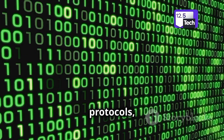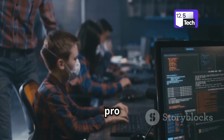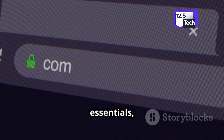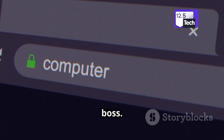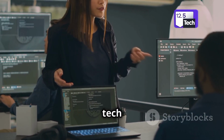We're talking networking protocols, the backbone of the internet, and a goldmine for ethical hackers. Whether you're a seasoned pro or just starting out, understanding these protocols is crucial. We're gonna break down the essentials, stuff like HTTP, TCP, IP, DNS, all the good stuff you need to know to navigate the digital world like a boss. And don't worry, we're keeping it fast, simple, and engaging because nobody's got time for boring tech jargon, right?